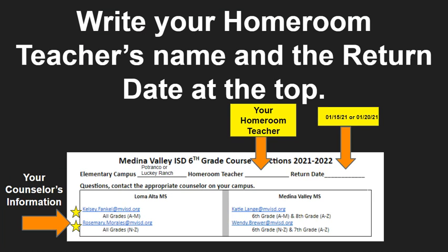The first thing we want to do is you want to go ahead and fill out your elementary campus name, either Petrenko or Lucky Ranch. In the middle, you're going to put your homeroom teacher's name. And to the right, you're going to put the return date. For Petrenko, it's going to be January 15th. And for Lucky Ranch, it's going to be January 20th.